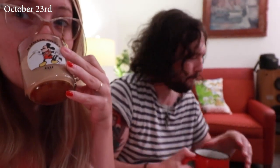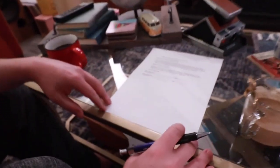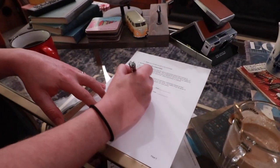It's a cozy Sunday morning. Got our cute little mugs, and Ben, what are we doing? We are signing the bill of sale for our van. So excited. This makes it true. This makes it real. This is what's happening. Okay, you ready? So ready.